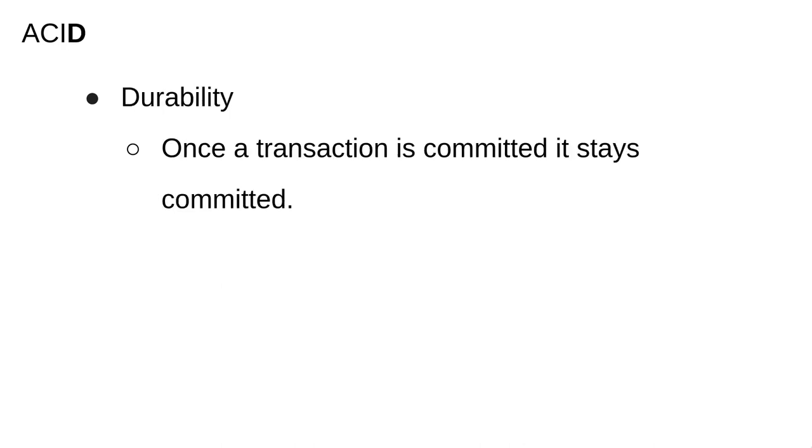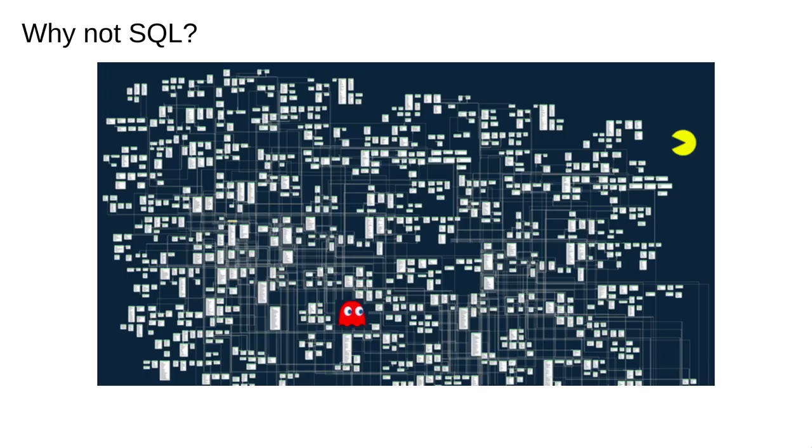Finally, durability means that once a transaction has been committed, the data is permanently updated. This means that even if there's a system crash or power outage, the transaction's effects are committed. Basically, it means you can't store SQL tables in RAM.